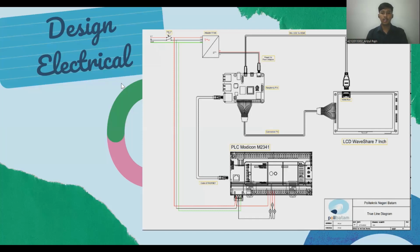Okay. On the next slide, I will try to explain the simple electrical design of our PBL. From this drawing, you can see there are some main components we need to connect with the PLC Modicon TM2341. The first component is a 5 volt adapter as the power for the Raspberry Pi 4. The second is the Raspberry Pi 4. Then we need the Waveshare 7-inch LCD to display the program GUI from the Raspberry Pi 4. And the last component is the PLC TM2341 to control the sequence of the program for the fabrication process machine.